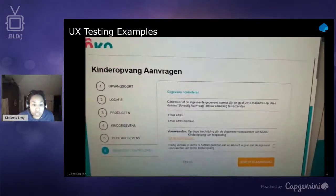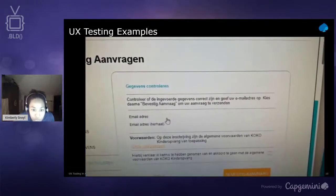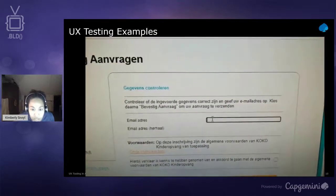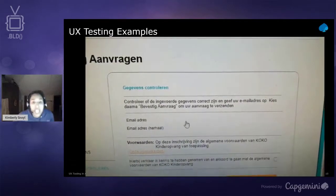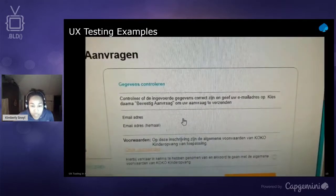So you see there are 6 steps, and in the 6th step, I had to fill in an email address. I zoom in a little bit. Where is the field? Click, click, click, click, click. Where is the field? I cannot start typing. Ah, there it is. And it's very far away from the label. So this, again, is contrast.